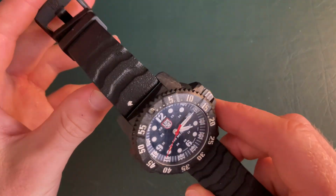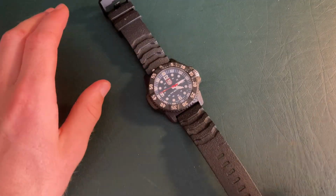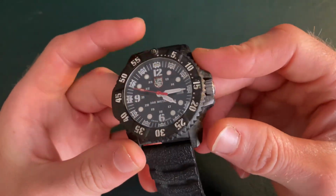Is it worth the investment? Yes. Get yourself a Luminox Navy Seal. Go out there and get yourself one if you can. Highly recommend them. A good competitor for this watch is the mil spec as well.